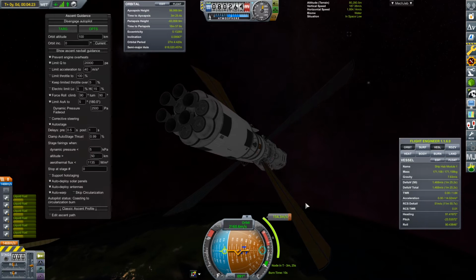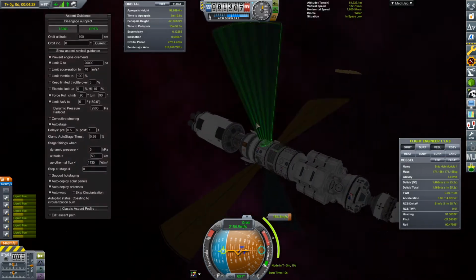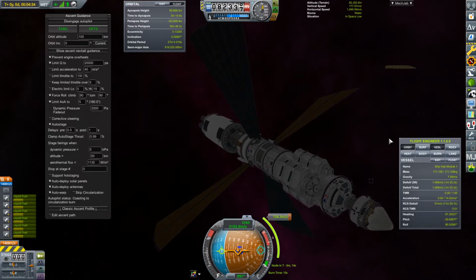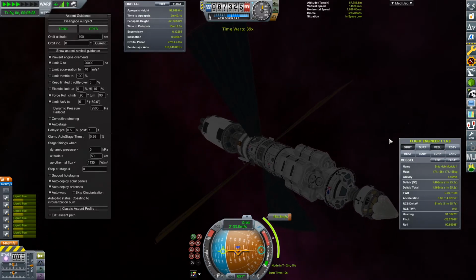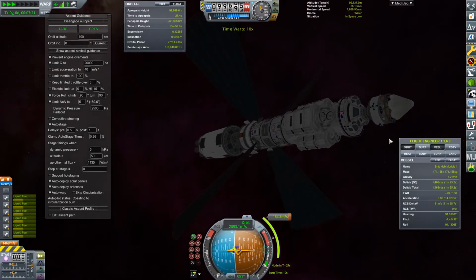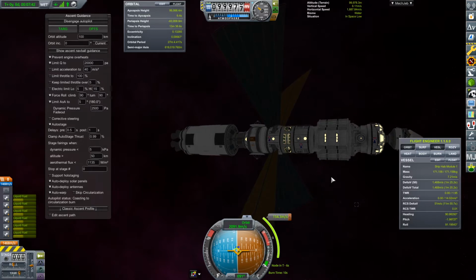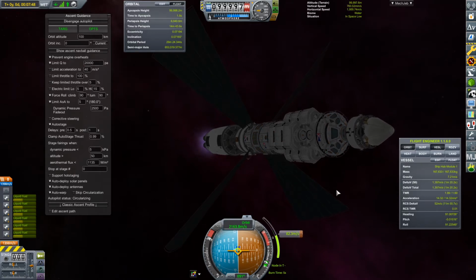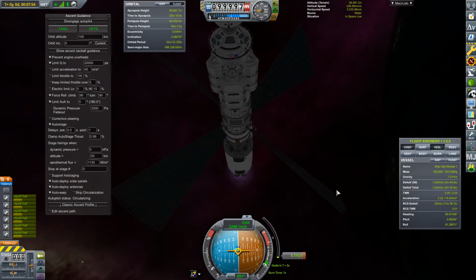And I don't think we're going to need the RCS thrusters for this thing to rotate into the proper position for the next maneuver. So, we'll just let it do its thing. What happens if I turn all the lights on? There we go. I'll keep them off for now. No need to have them on, draining electricity unnecessarily.